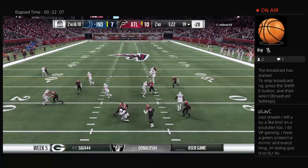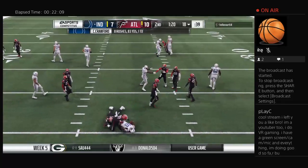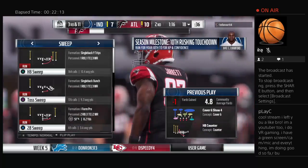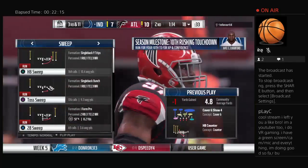On second down, they'll try and run the counter. And he's going to lose yardage here. Back to his own 18. He'll wind up losing a yard on the play, and that's going to lead to a 3rd and 11.